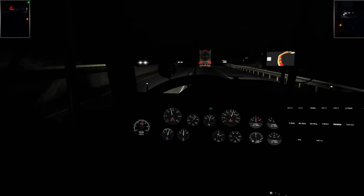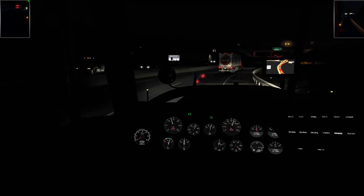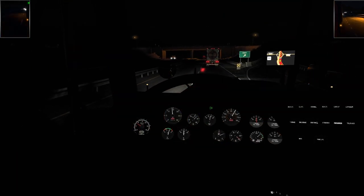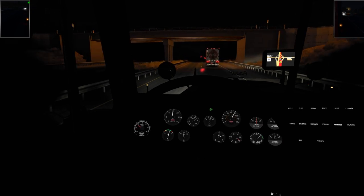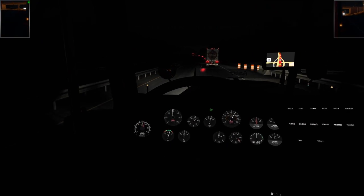I'll be doing the same run with this trailer. I'm going to use the same trailer and truck for the live stream when I do a modded truck live stream. It doesn't have a horn, though. I'm rather surprised about that.